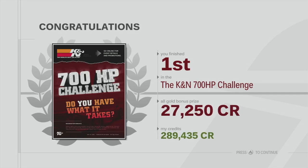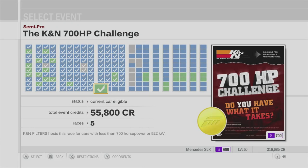So we are at 74 hours and 10 minutes that we've played of this game. It's mental. I've lost a lot of money, though. Only got 316,000 left. I'm going to have to get a bit more. Might even have to sit down and grind some credits at this rate.